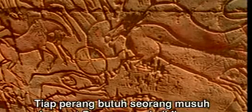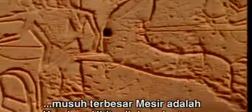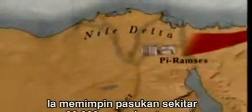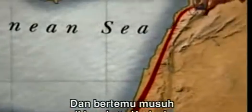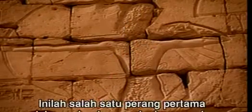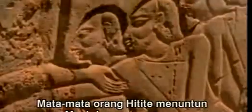Every war requires an enemy, and when Ramses became pharaoh, Egypt's greatest adversary was the Hittite Empire to the north. The young Ramses decided to confront the Hittites on their own turf. He led an army of about 20,000 men north and met the enemy outside the city of Kadesh. It is one of the first battles in history for which detailed accounts survive. Hittite spies led the Egyptians into an ambush.